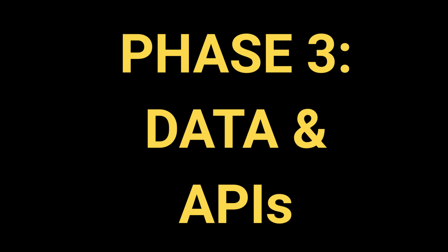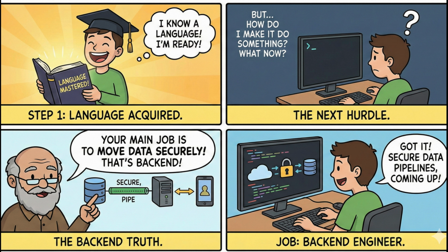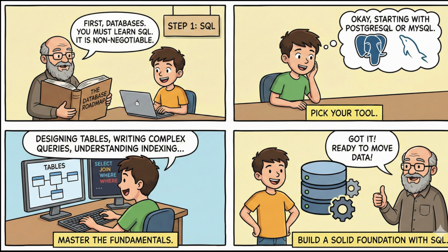Phase 3. Data and APIs. Okay, now you know a language. Now you need to make it do something. A backend engineer's main job is to move data securely. First, databases. You must learn SQL. It is non-negotiable. Start with PostgreSQL or MySQL. Learn how to design tables, write complex queries, and understand indexing.